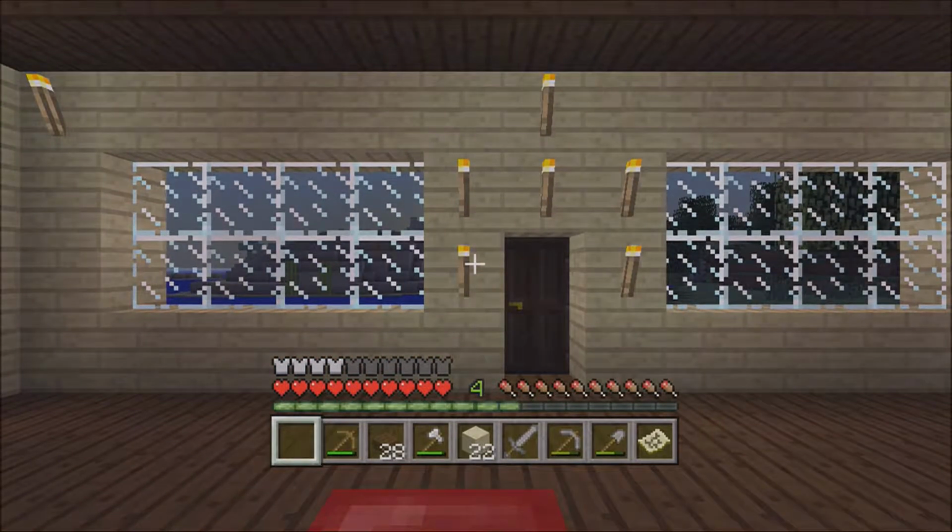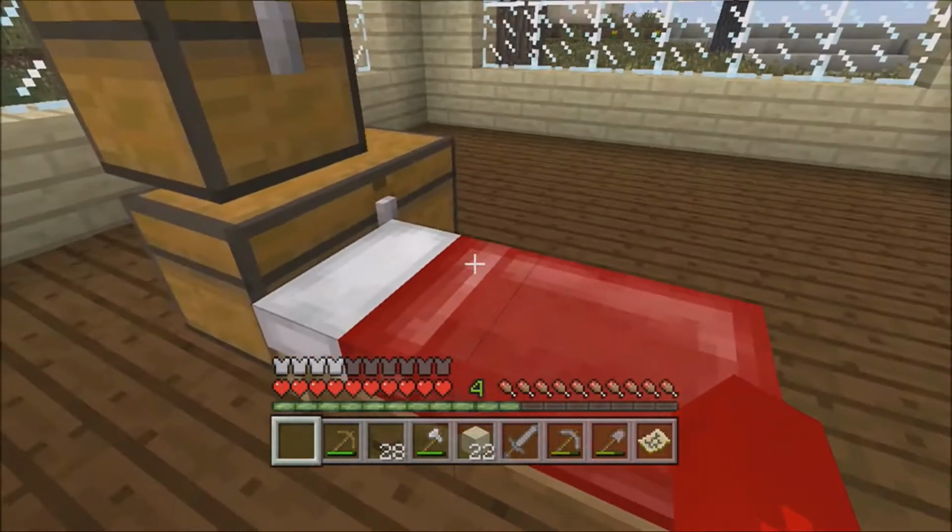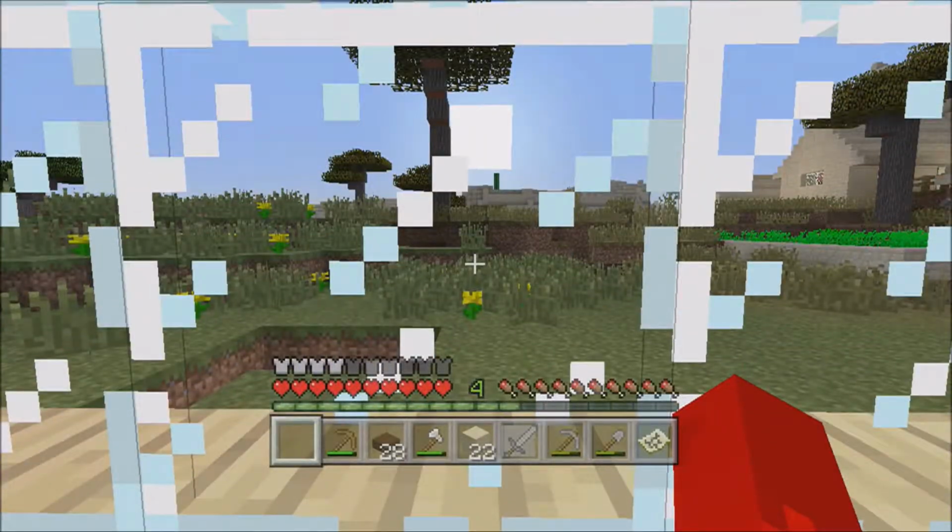In the next session, we will probably be doing a little bit of mining, so I can get some good stuff. So let me get this and everything. Is it lit up enough? I think so. But yeah, next session we'll be doing a little bit of mining, a little bit of monster hunting, and might actually go get some obsidian and try to go to the Nether.